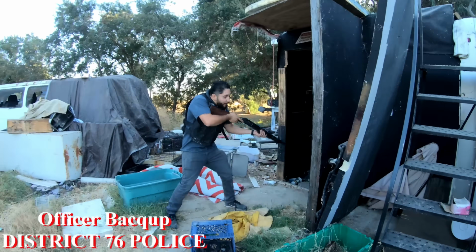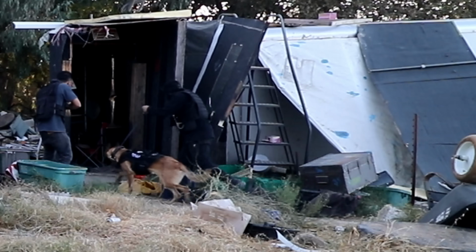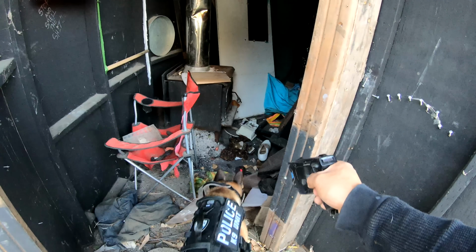What's going on? They barricaded themselves in here. Okay, let's go. Let's go, Chase. Let's go, Chase. Come on. District 76 police! Come up, put your hands up! I will send the K9. Go!